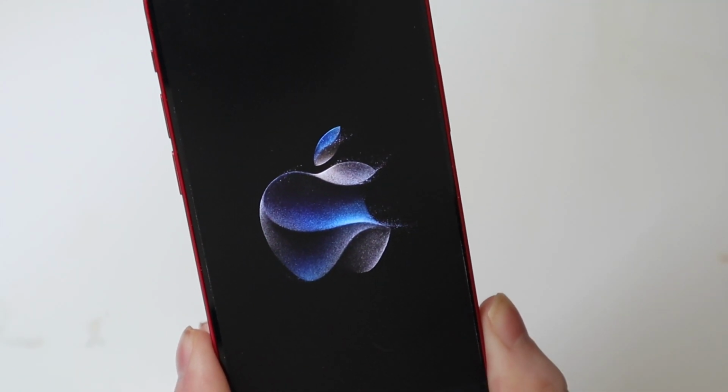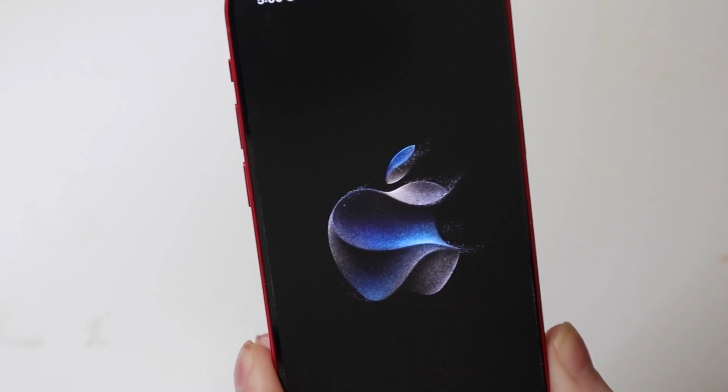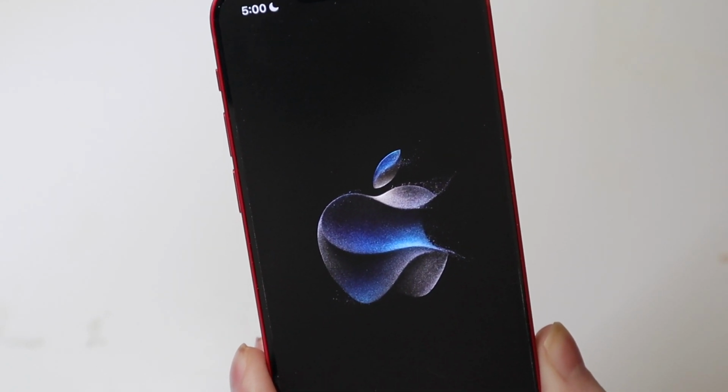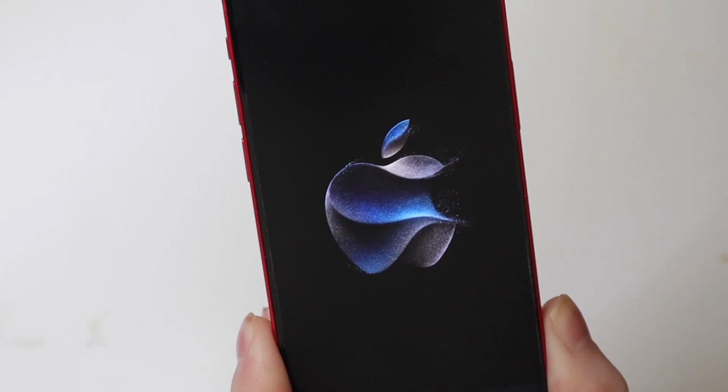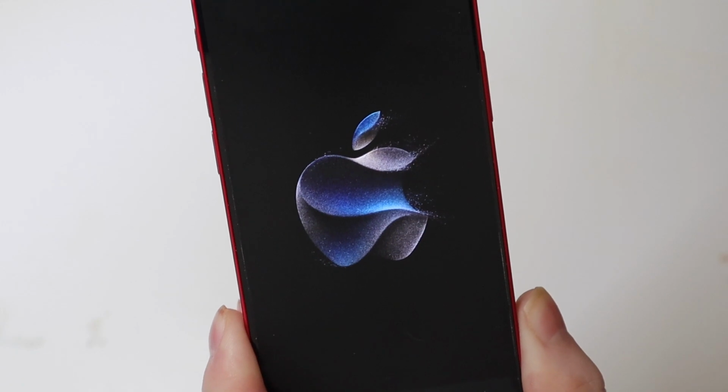That's my opinion, my prediction for the September 12th Apple event. September 12th is the event. September 15th pre-orders will go live, and then September 22nd you can purchase iPhones in store. Pick up your pre-order, and your pre-orders will start being delivered.